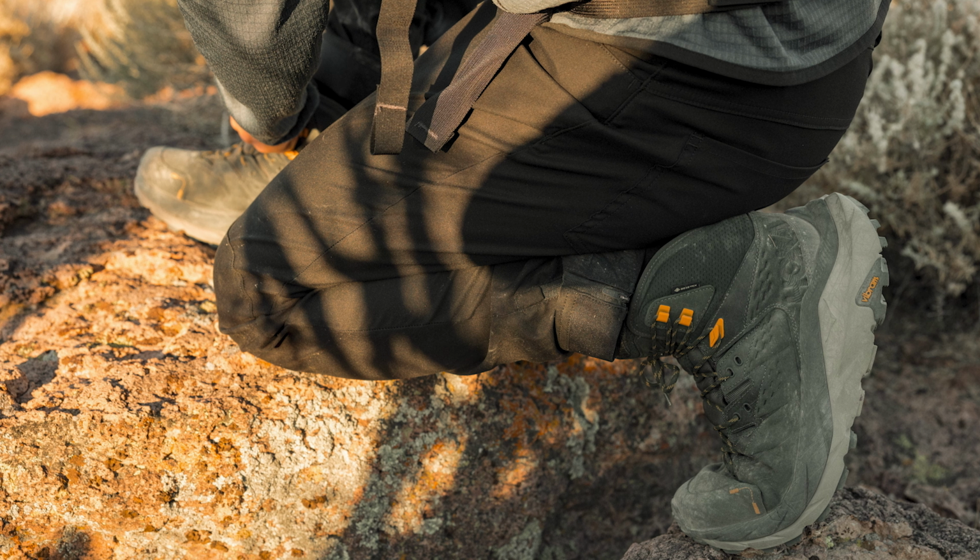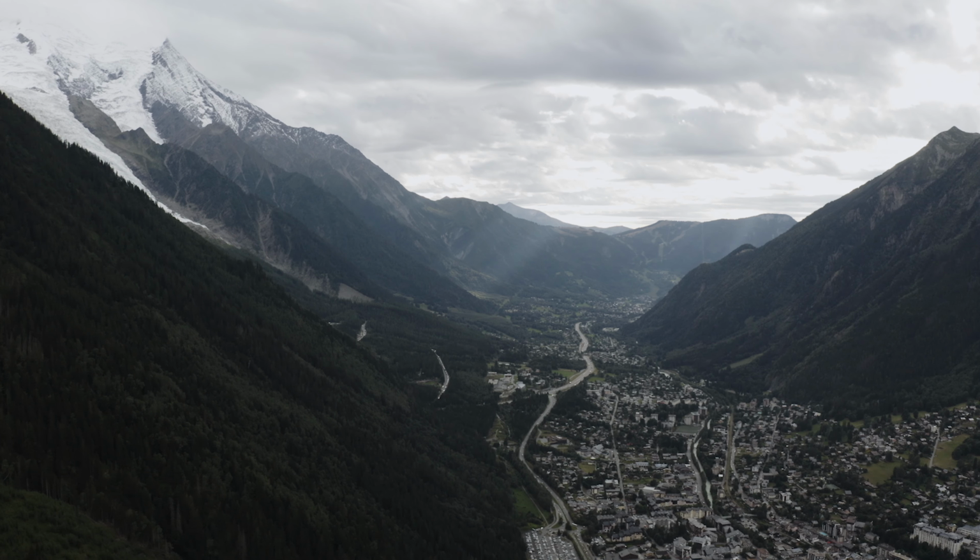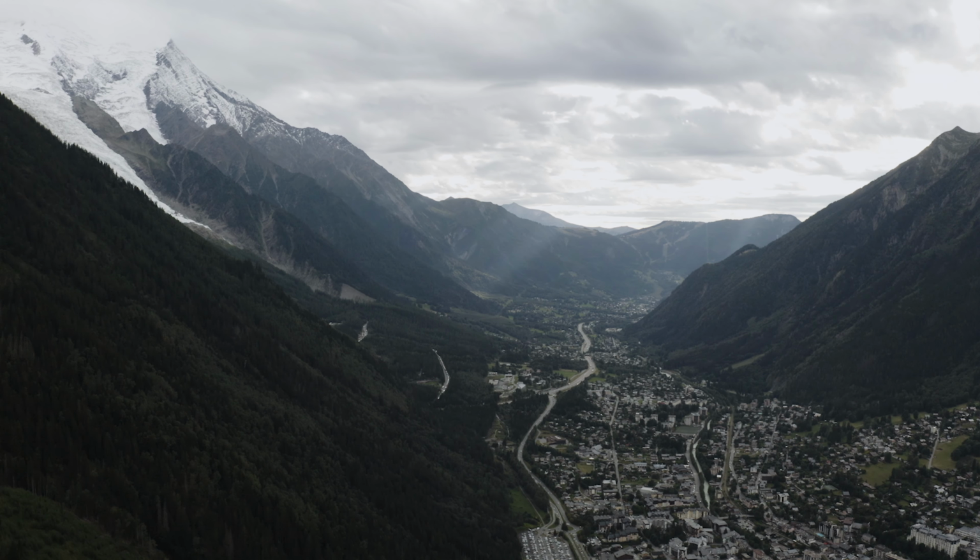So you can see that there. And we're also integrating the Gore-Tex here, as in the low. Both are using Gore-Tex, the Leaf technology, which is incorporating recycled content. So building and thinking sustainably as we're out in this amazing place that we want to maintain. Yeah, absolutely.